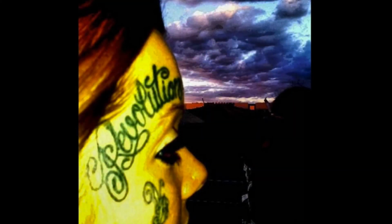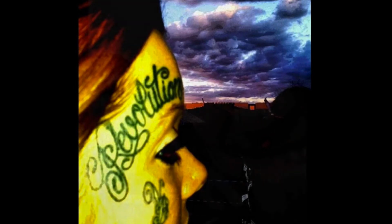This is another one of Danielle, one of his friends. They have tattoo artist Ryan, and this is his girlfriend, and just the tattoos and then the sky in the background, I just thought was a nice composition.